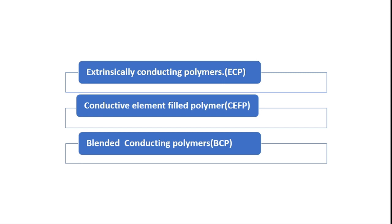Some of the properties of conductive element filled polymers are: it is low in cost, light in weight, mechanically durable and strong polymers can be obtained, and it is easy to process in different forms, shapes and sizes. In blended conducting polymers, polymers are obtained by blending a conventional non-conducting polymer with a conducting polymer. As you all know, blending is the mixing of two polymers, of which one is non-conducting and the other is conducting. By this method, we can convert an insulator type polymer into a conducting polymer.